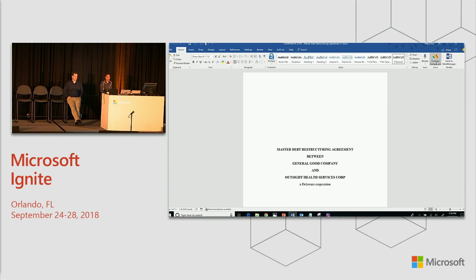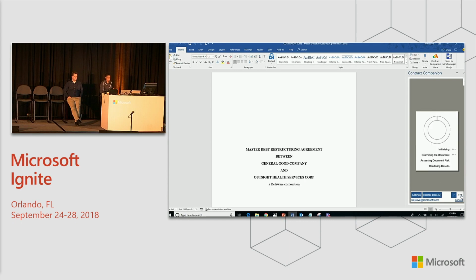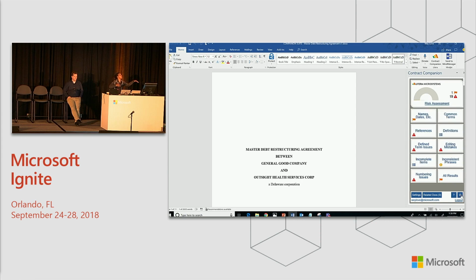Okay, so I'm going to go ahead and launch Litera. What is Litera? Well, basically, it is going to take a look at this document, this contract that I've already written up, and it's going to analyze it for risks.